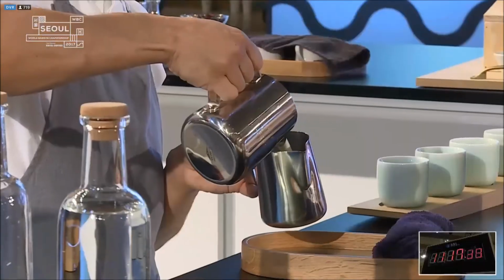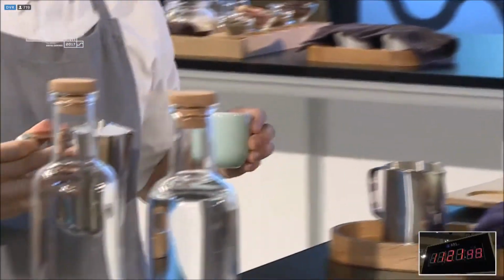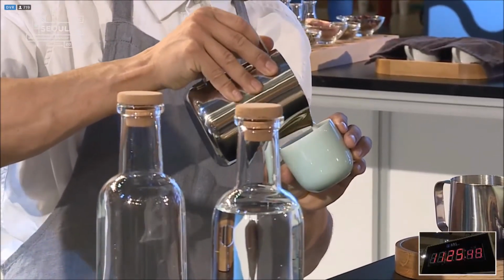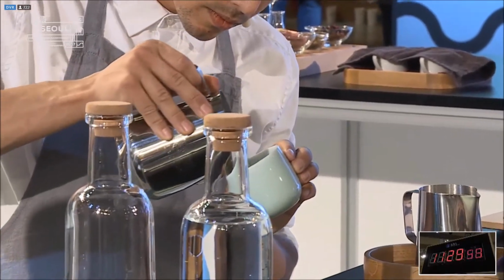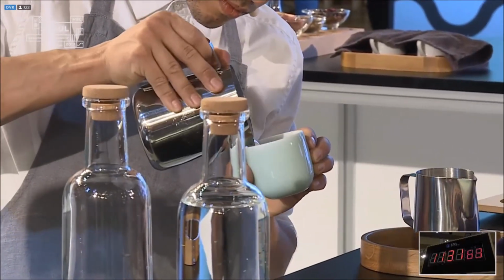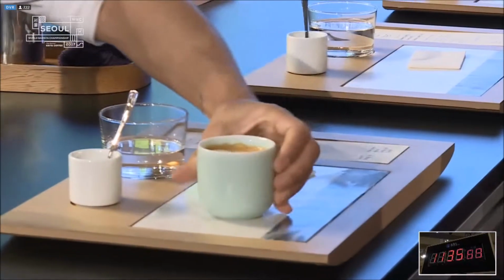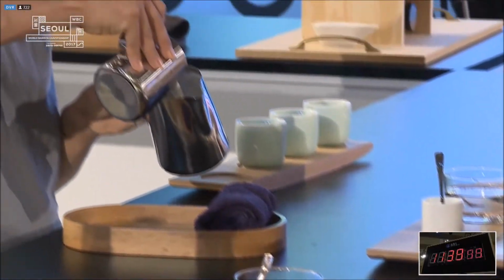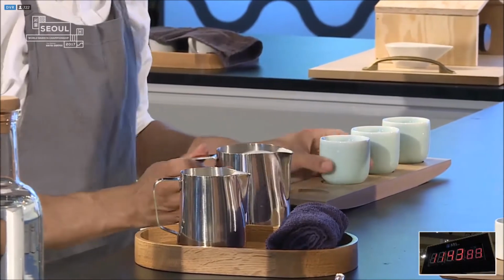I'll be pouring about 1.5 centimeters from the top of this cup. The shape of the cup will aid in that smooth texture. Please enjoy. Now our coffee was dried for 14 days until a moisture content of 10.5% was reached.